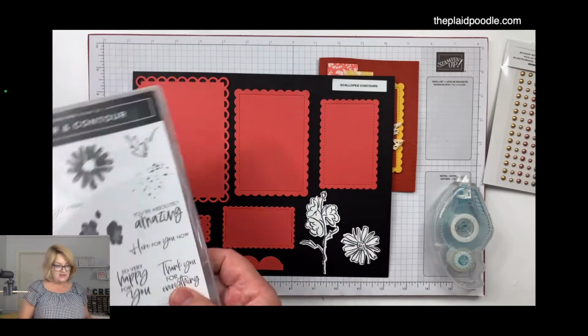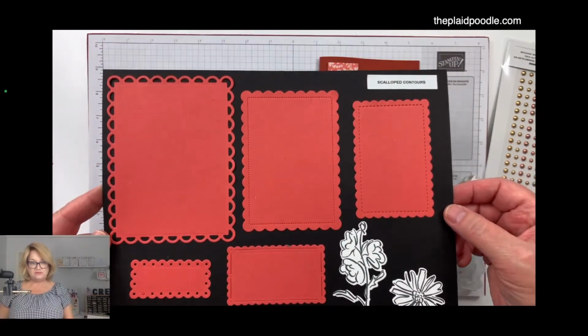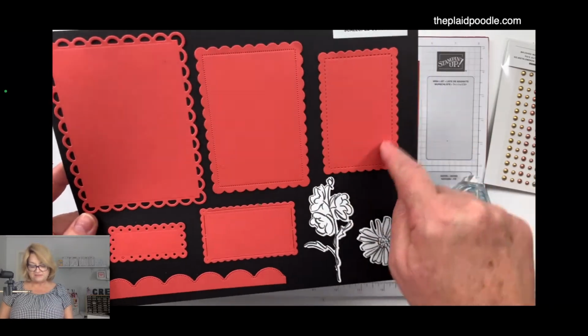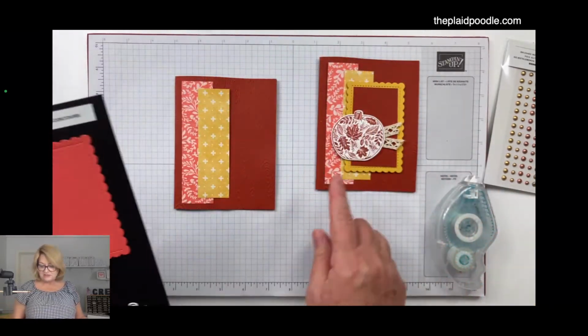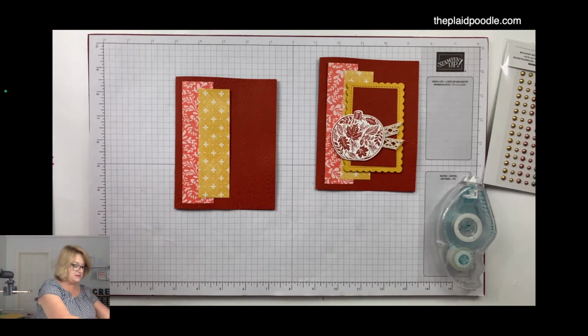So you got to have the stamp set. You save 10% when you get the stamp set with it. But I mainly bought it because I wanted these stitch scalloped rectangles. So I used one of those, and I did that in the Bumblebee.